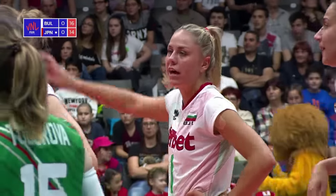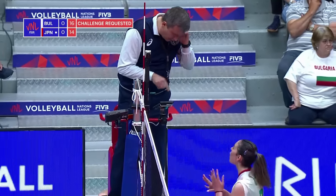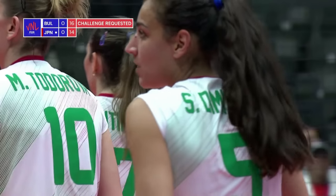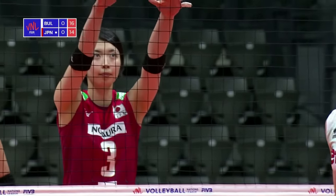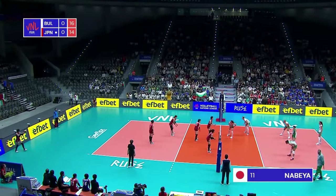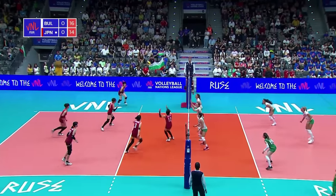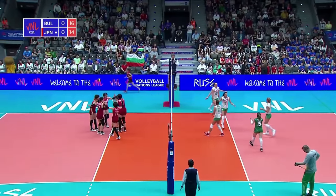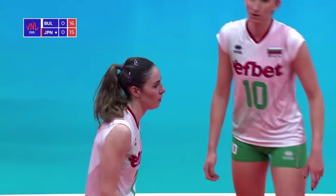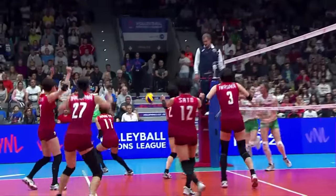But the point that Japan feel they have claimed has been challenged by Bulgaria. So we'll call upon Hawkeye once again to get the official verdict. So the resumption sees Japan close the gap to 1. Bulgaria electing to call timeout.